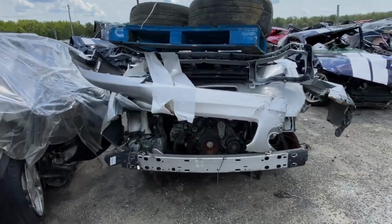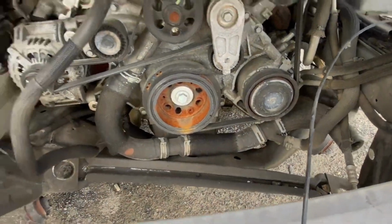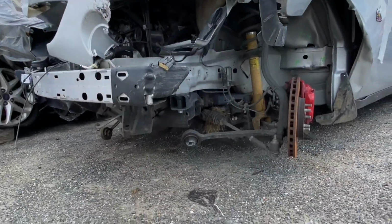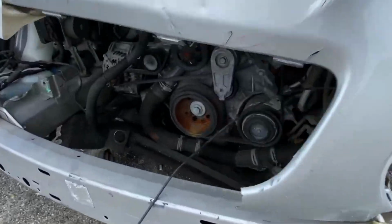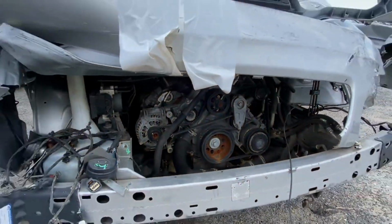Pretty nasty front end wreck. It looks like this was a pretty low one as well. It does look like it may have stayed under those front frame rails, but that's not gonna do us a ton of good if that engine got whacked. This car is listed as not starting. We are certainly not going to be the ones to try to start it.